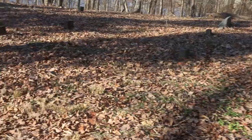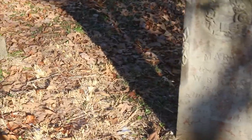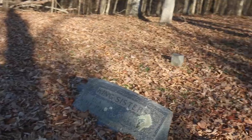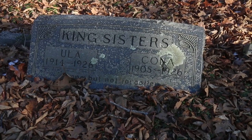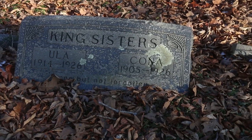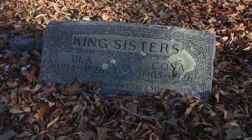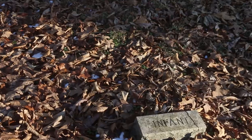But this thing just keeps going, y'all. See it way over there? Yep. Just busted headstone after busted headstone. And there's this very modern looking tombstone over here. 1926. Oh, wow. Now, here's an interesting one. Both of these people have the same year of death. So it kind of makes me wonder if they didn't die together, two sisters. And then, of course, there's this sad story.